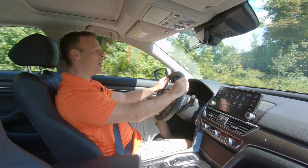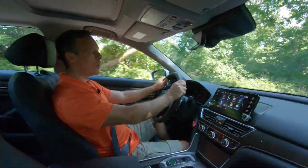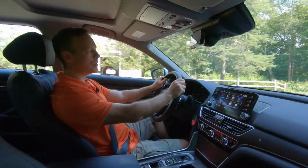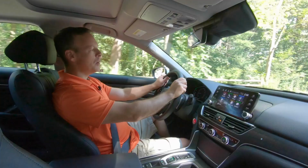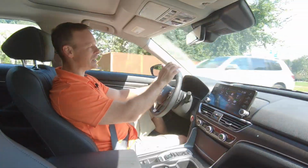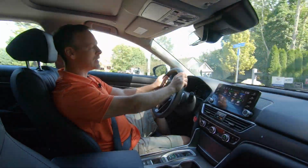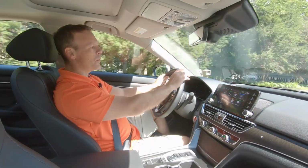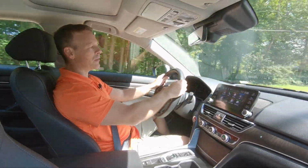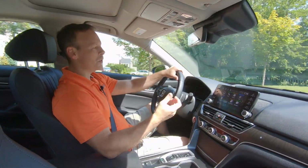Having driven this now for a little while, the EPA rating for this car is 22 city, 32 highway. My personal experience has been, yes, 32 highway. I even was able to manage 33 on one trip, so I can attest to that. Purely city driving, what I would call city driving, I've gotten 20 miles per gallon. So not the 22 that it's rated at, but 20.